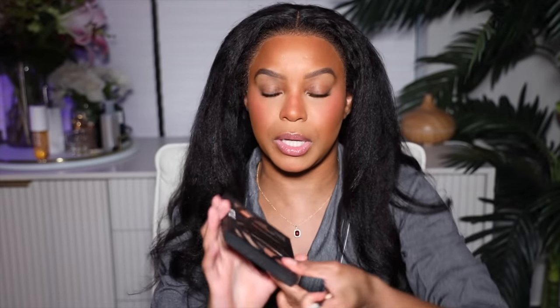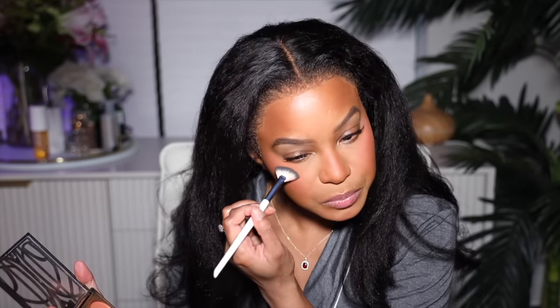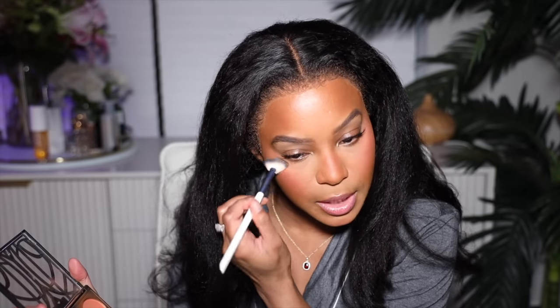Okay, so next I'm going to get some highlighter. I'm going to go ahead and use the lip bar. I already used this palette for the blush, but I'm also going to use the highlighter in this palette. There's a lot of colors going on in my face. I kind of feel like a paint palette at this point. The highlighter here and there won't hurt nobody, you know what I'm saying?